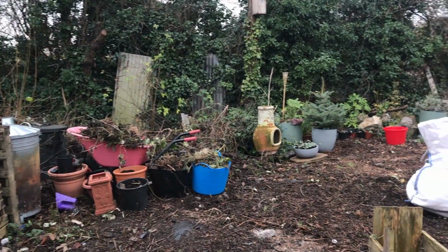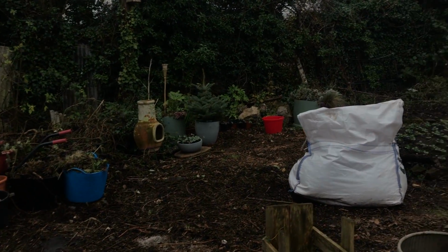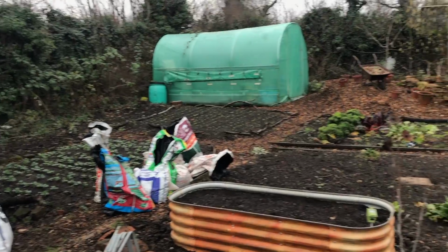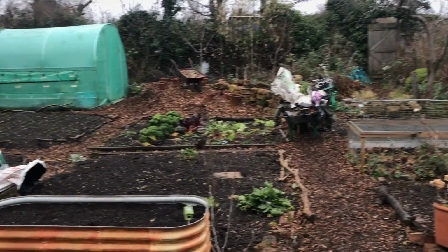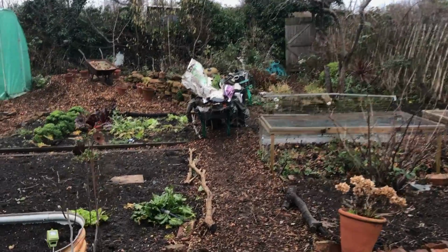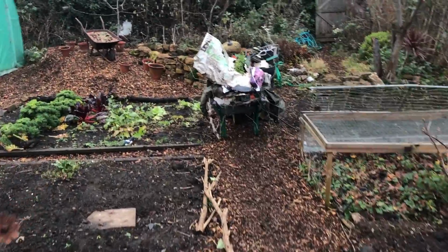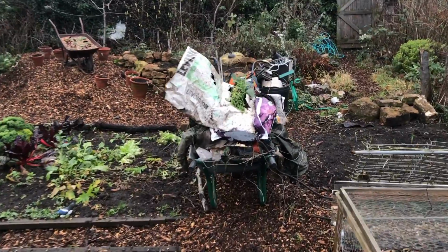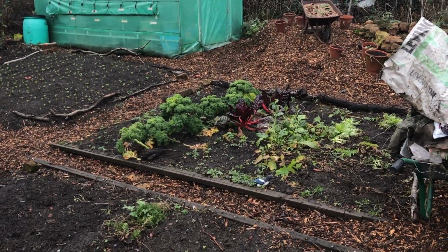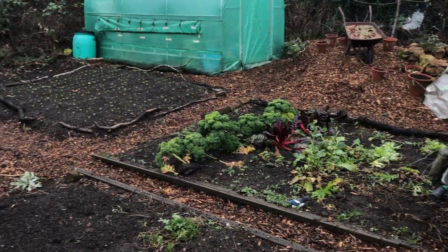So turning around from the seating area, composting area, this is how my plot is looking at the moment. As I said, not going to be a full tour, but I'll show you around a little bit. So right here at the back is all of the things that I have left to take to the tip. My winter veg patch, I'm going to pull all that out soon and lay down some manure.